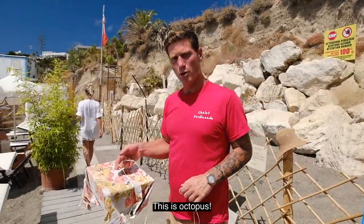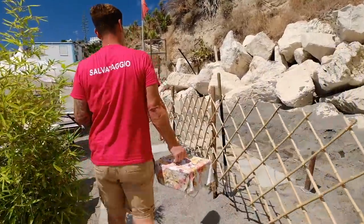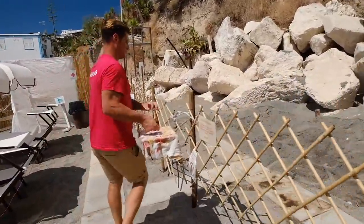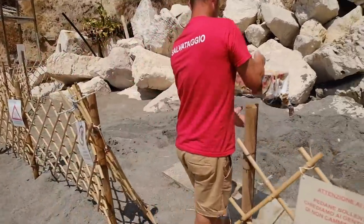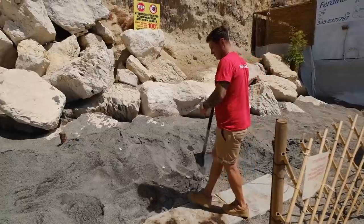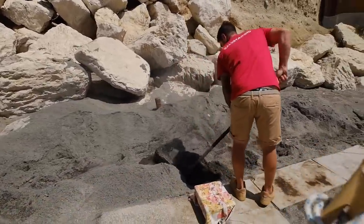Wow. Questo è il polpo. Polpo? Sì, polpo. Octopus. It's so hot, you can actually see the steam coming out of the sand.